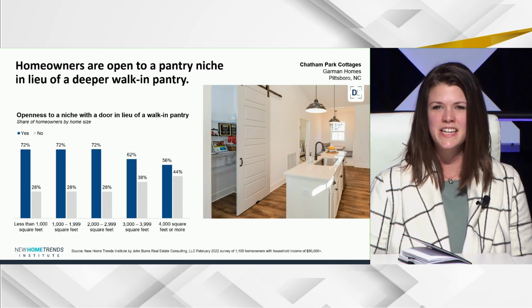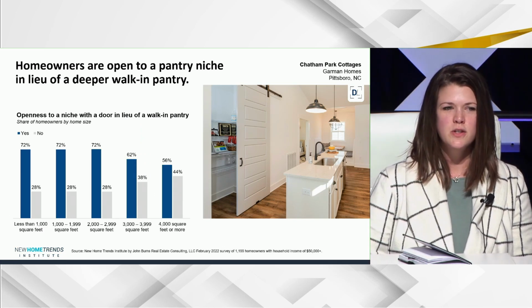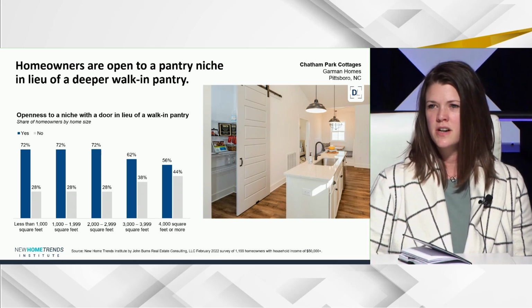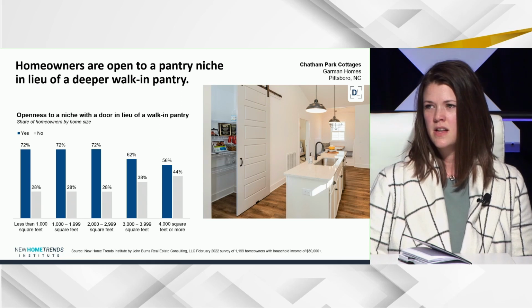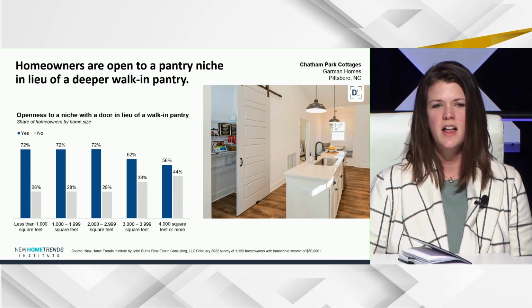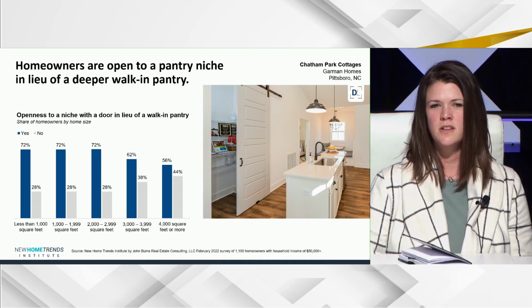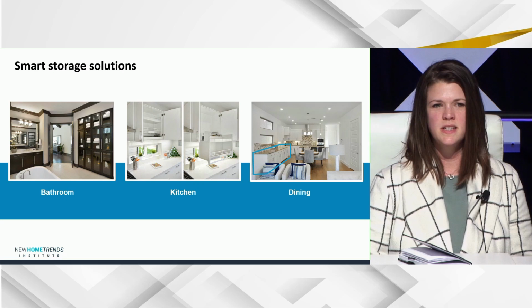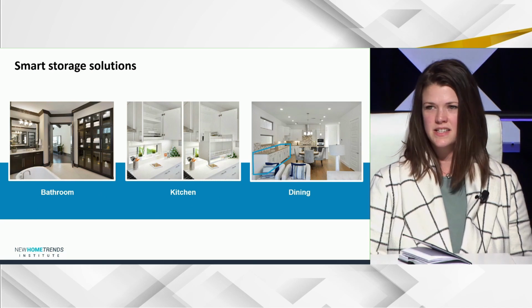And then in the kitchen, most consumers tell us that they're okay with not having that huge, large walk-in pantry. So if you're trying to find a couple square feet here and there, this might be one of the places to look, as long as you can close it off and get that clutter out of the way. I'm going to walk through these, but my point here is look between the studs, look for solutions in your cabinets that might help people that need to access things.